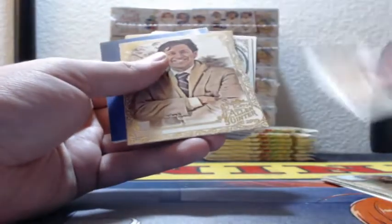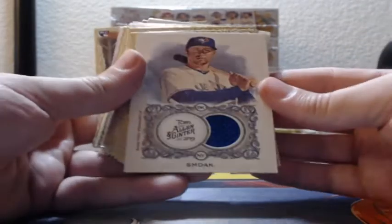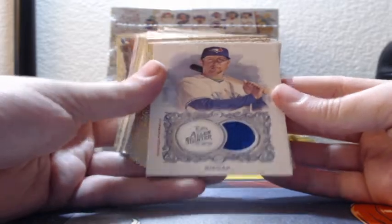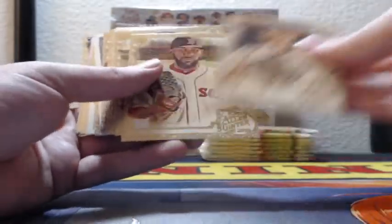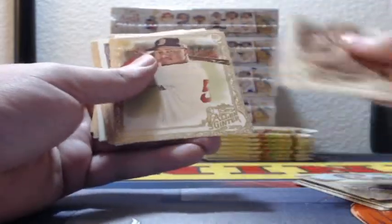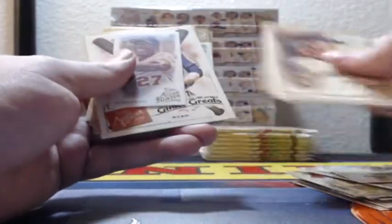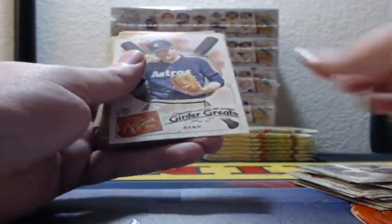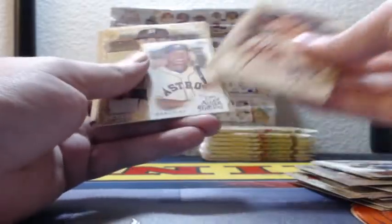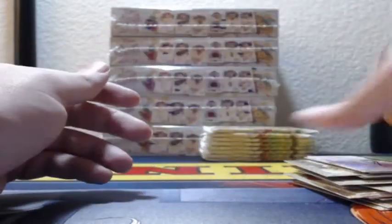Mini rookie, Cedric Mullins. Airplane and a game-used patch, Justin Smoak, Toronto Blue Jays. The French Bulldog trying to sneak out there. Post Malone. Mini is Dave Winfield. Regular. Mini is Vladdy Guerrero with the Ginter back and a number. Well, it said his phone number, but it's not his phone number on the back. And Corbin Burnes.